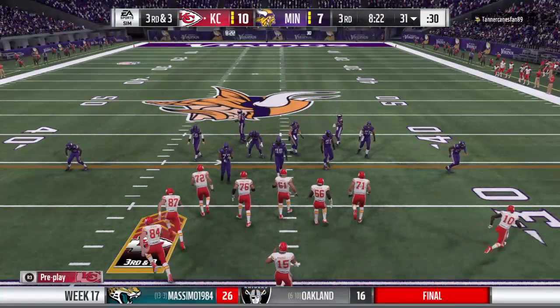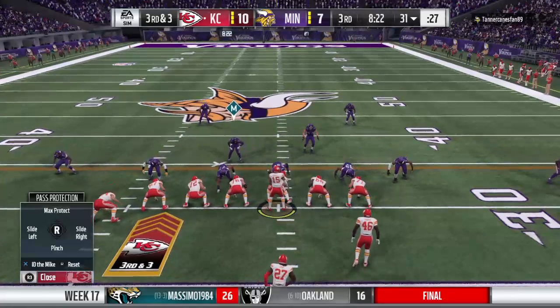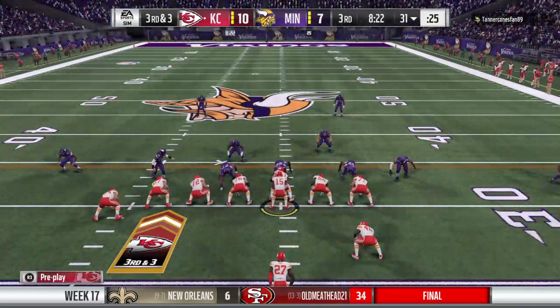The Chiefs on 3rd down. They've converted 3 out of 5 thus far. Here it's 3rd and 3. Green 39!